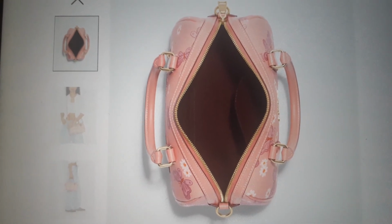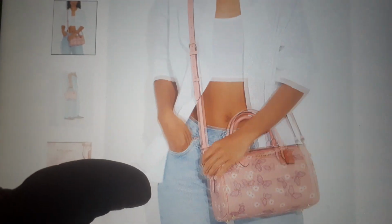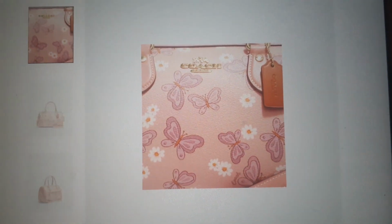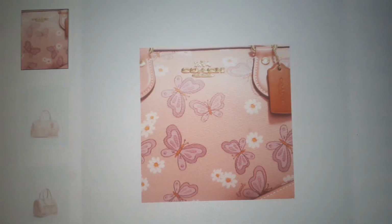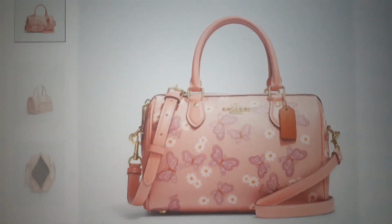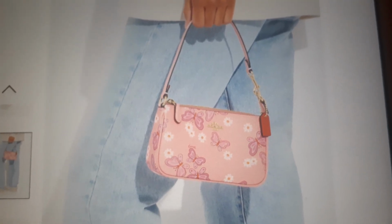Look how beautiful this is. And it is like the perfect sizing. Look at that. Oh my goodness. I love it, you guys. And this print comes in so many different other pieces. Let's check it out. They have it in this super cute Nolita bag.